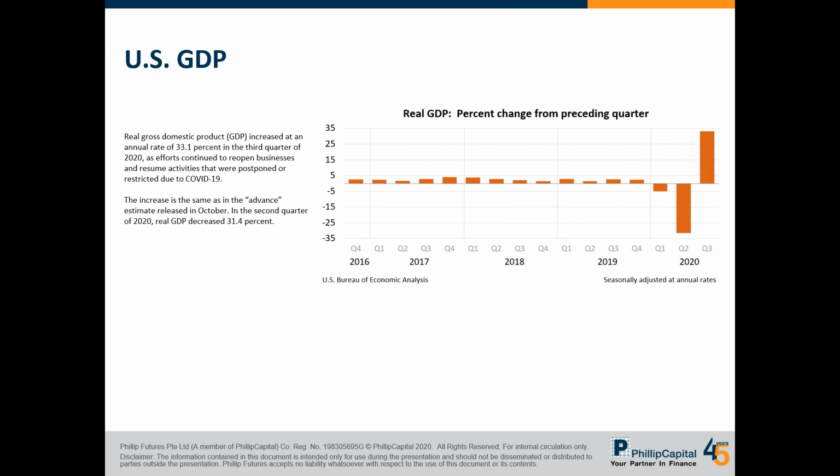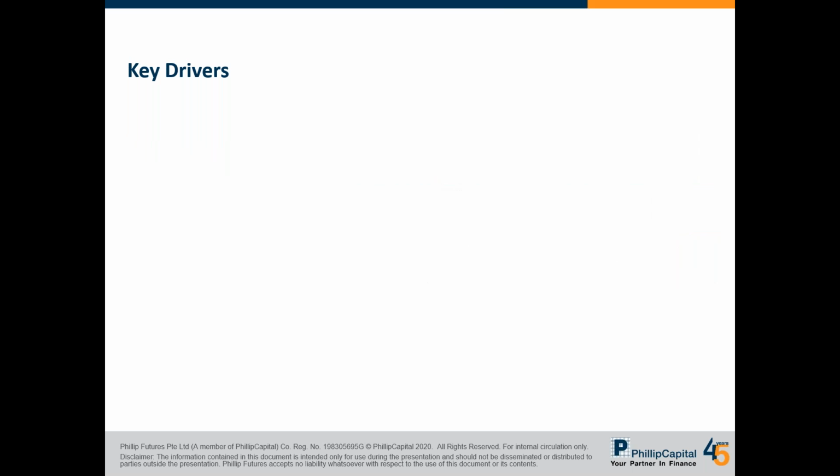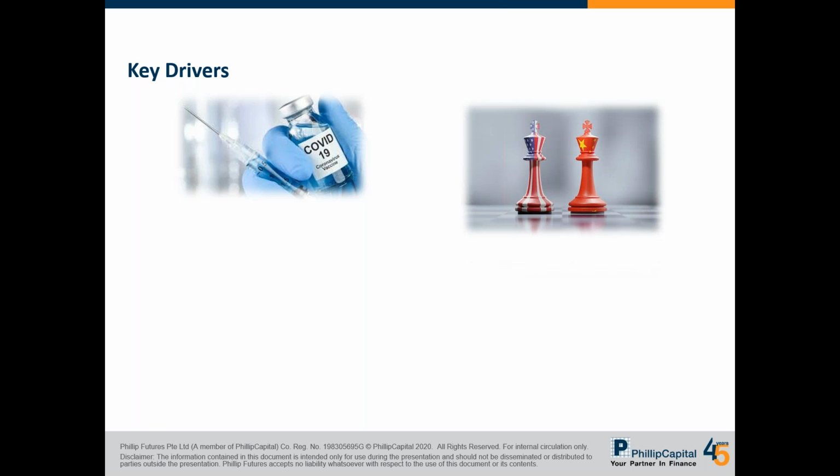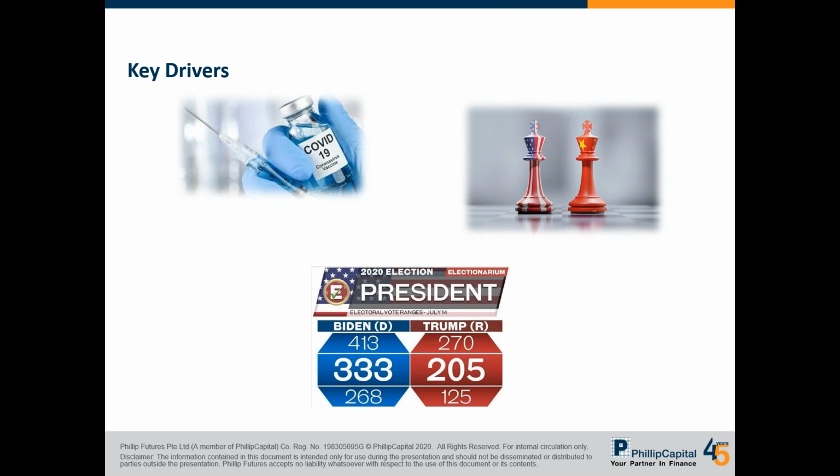And going forward, the key drivers for market performance, if you follow my previous market update 2 months ago, are essentially the same key drivers. We're still looking at more COVID-19 vaccines to be developed and distributed. Of course, US-China tensions are still there. And of course, what is going to unfold from this election. So I'll go through them part by part.